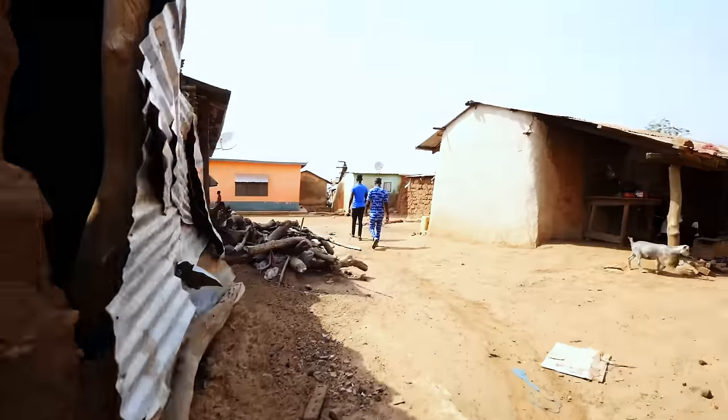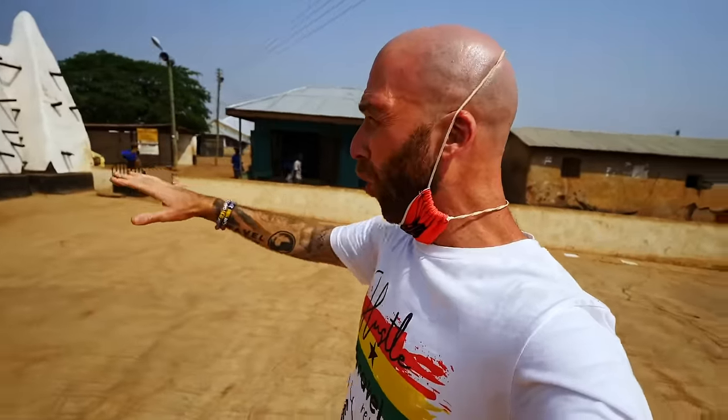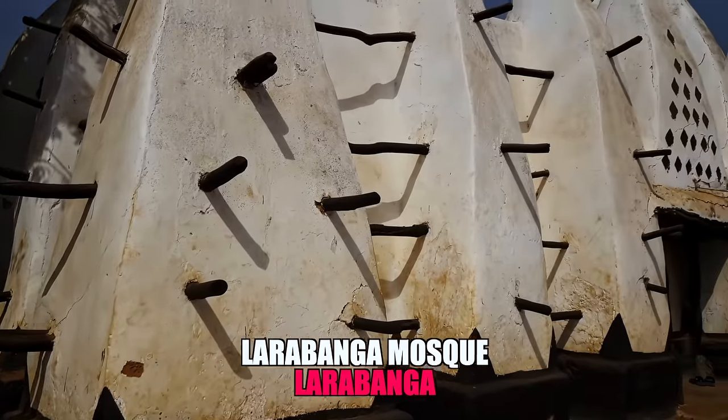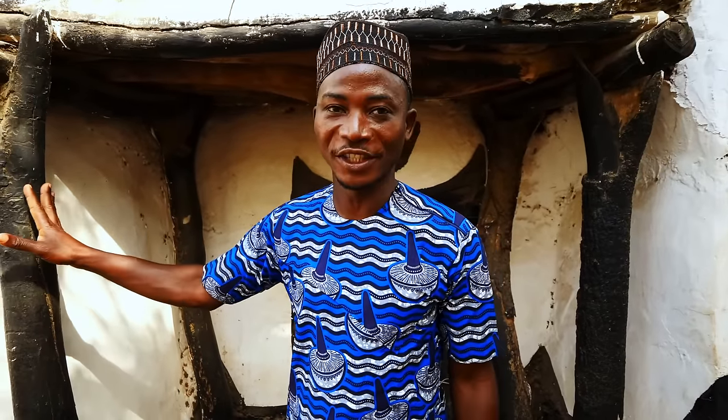Take care. And this, my friends, is one of the oldest mosques in the world. Almost 500 years old. It is gorgeous. I love the colors. So unique, the architecture. So right here is the Larabanga Mosque.